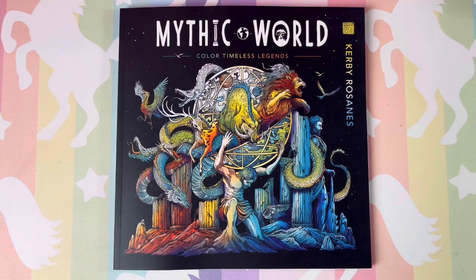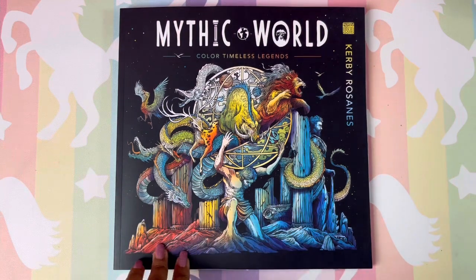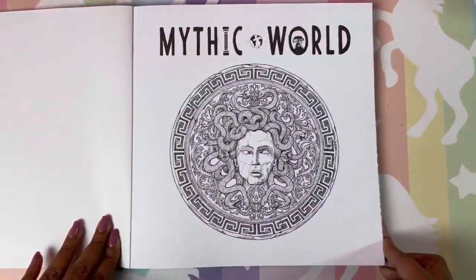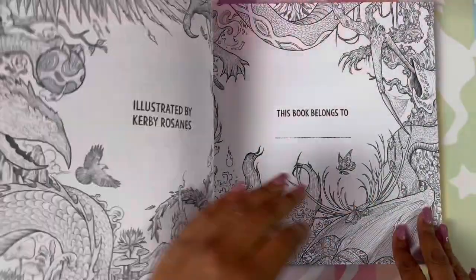Today I have a flip through for you. This is Mythic World by Kerby Rosanes. This book will be released in the US on, I think it's the 28th or the 29th of this month, but I got it a little bit early. So let's check out the flip through. I'm super excited because I love Kerby's work. So I'm really excited about this one. Really, really excited.